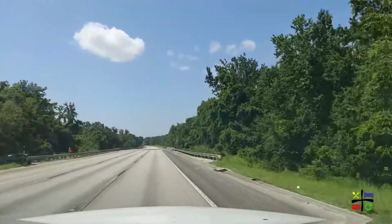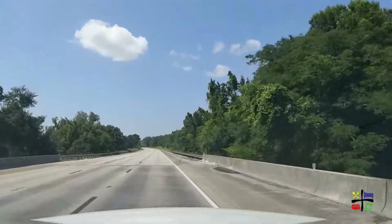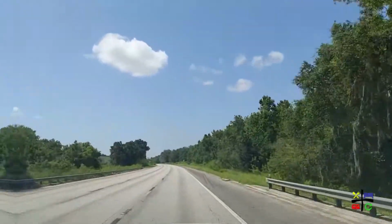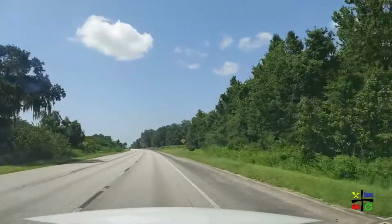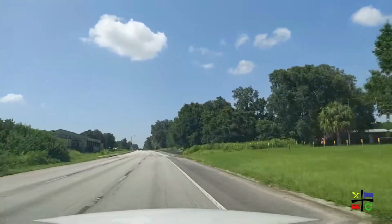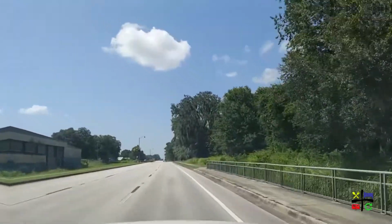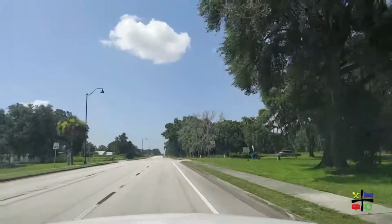It'll literally be like 1 to 2 minutes of nothingness. Woodsiness. They play around with the speed limit on here a lot. So you're 50, you're 45, you're 35. It plays with your mind a lot. Back to 50. So I would be cognizant of that.